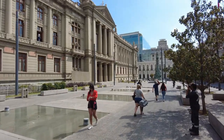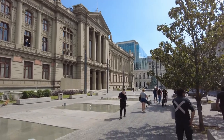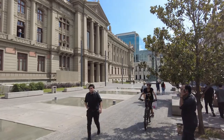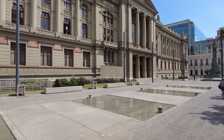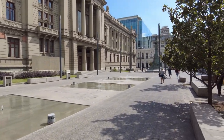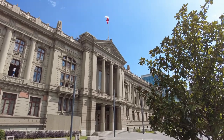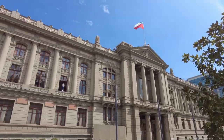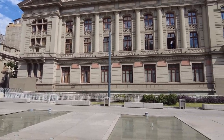And interestingly, it seems like it's right next to the Tribunales de Justicia building, which I think is like the court. I'm thinking this is like the Supreme Court of Chile, the highest court in the land. That would just be my guess based on the name, Tribunales de Justicia. That is a very cool building right next door. Anyway, we're already getting sidetracked.